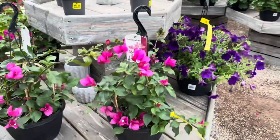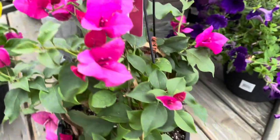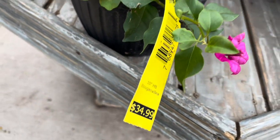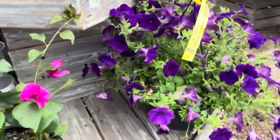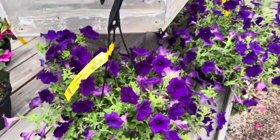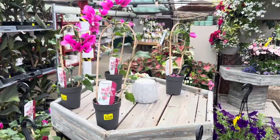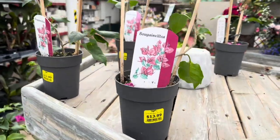Now over here they've got the bougainvilleas. I looked close at the tag and these are in 10-inch pots. I couldn't believe it. These are humongous. They're priced at $35. If you keep the bougainvilleas nice and warm and lots of light, especially on a grow light, these can continue to bloom for you over the winter. Those petunias, they were $17, also in a 10-inch pot.